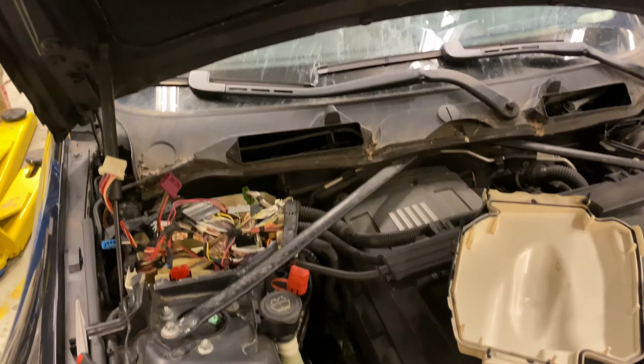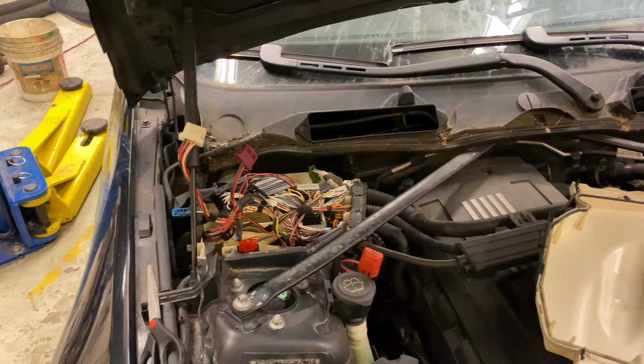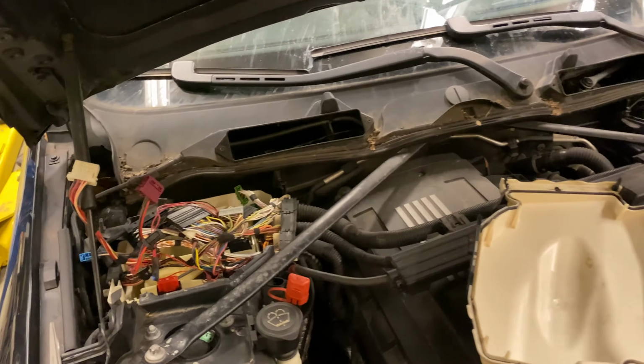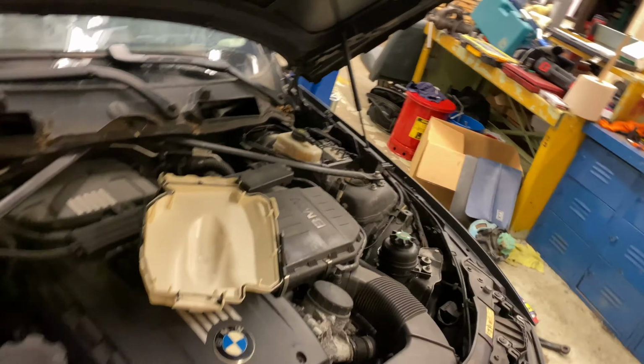So it's been a very eventful 24 hours for this car, and I'm not sad about anything because it's been a fun adventure. I'm really happy with the purchase.